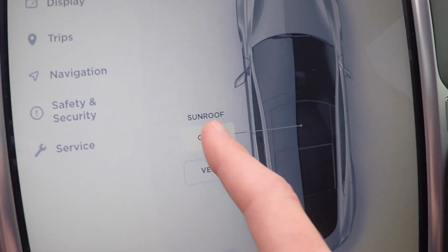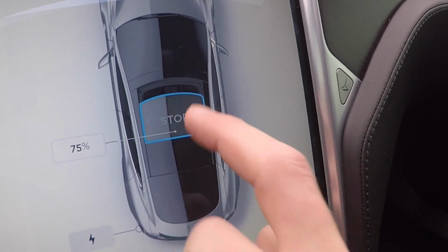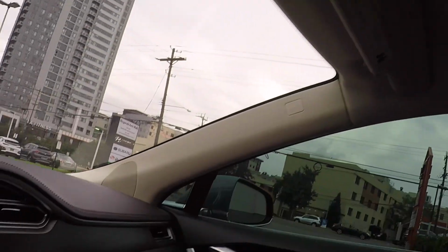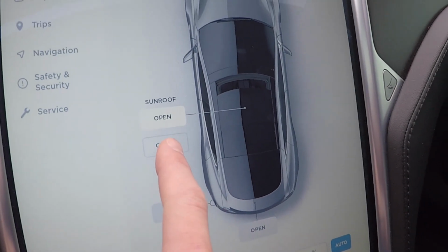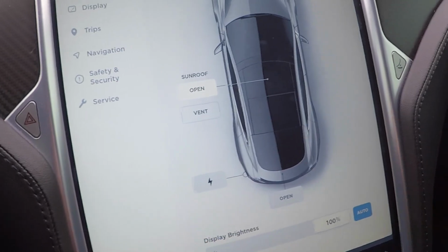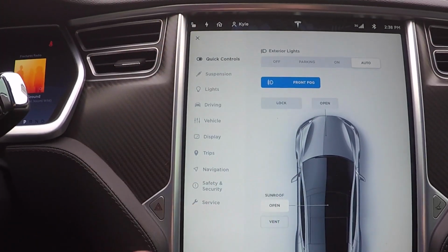You have the sunroof, which you can open. It automatically goes to 75 when you hit it. You can also just stop it right there, and I want to say, all right, cool. That's exactly where I like it. Sunroof is now open, and then you can just tap close. It will start shutting. Bada bing, bada boom. You can also vent it. Very cool. So this is the new quick controls.